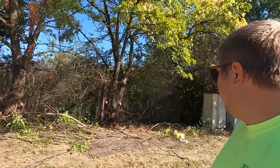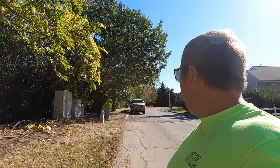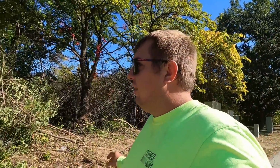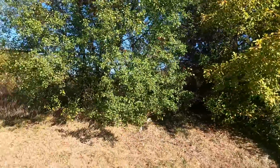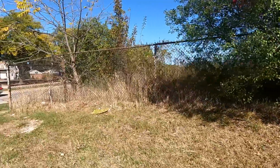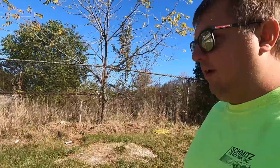I'm actually going to go run over to my friend that's going to be helping me tomorrow. He's got a grapple bucket that I'm going to go grab. That'll work out really good for bunching this stuff up and throwing it in the dump trailer. Then I got to go around and clear up along this fence line, just on the outside. So that's not going to be too bad.